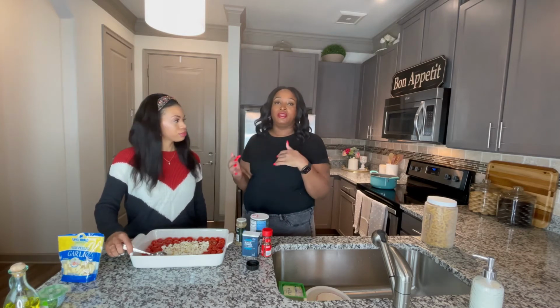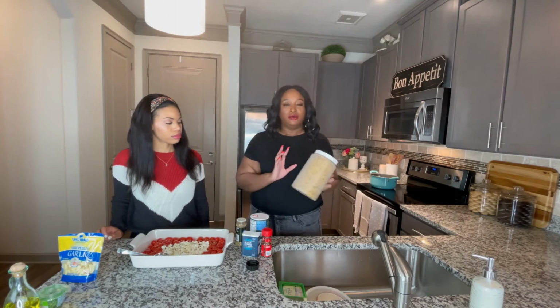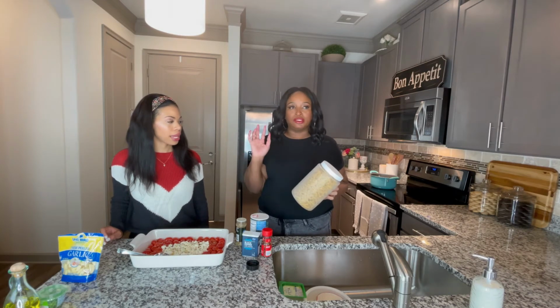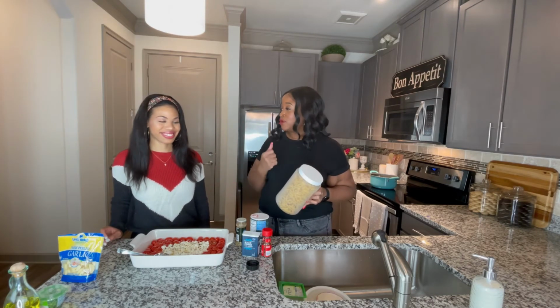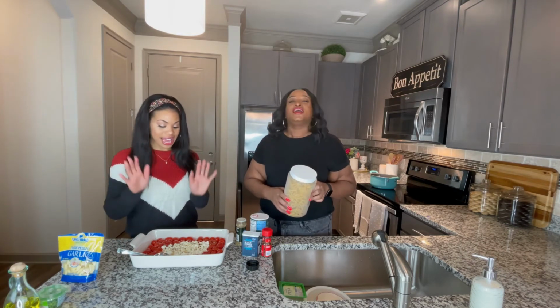And in the meantime, we're gonna be boiling our pasta as well. You need about 12 ounces of your pasta. You can just read the directions on the back of the pasta box, but I'm gonna put about 12 ounces of this, and then I'm gonna salt the water so it can give just that extra flavor. In the meantime, we'll come back and we will be ready to actually show them the finished product. This was quick, simple, easy, and I love it.